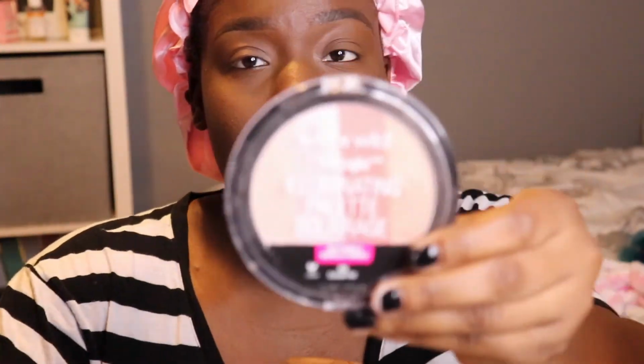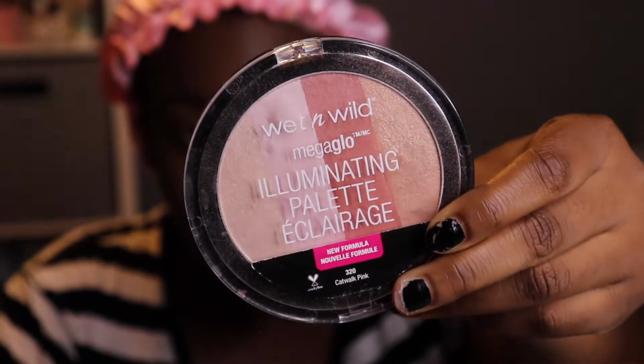Y'all, this is the highlighter I've been using since like high school. I still have it, and guess what? I'm still gonna use it. Don't matter. Nobody about to beat me up over this. Who gonna beat me? Nobody. And no, it doesn't break me out or do anything. Like I said, I barely use highlighter anymore because I'll be forgetting, but I'll be all right. I'll be all right, right?